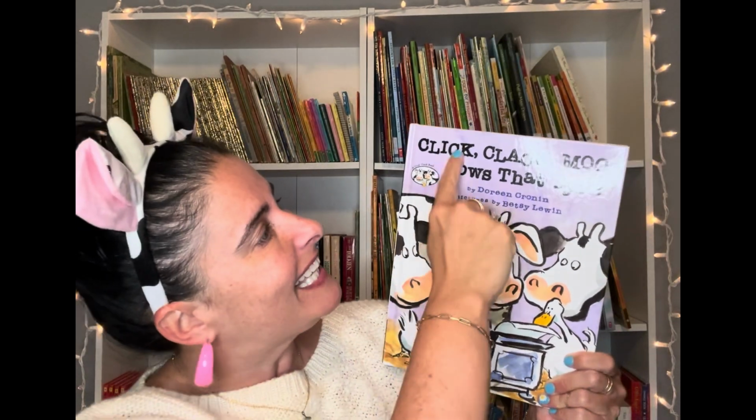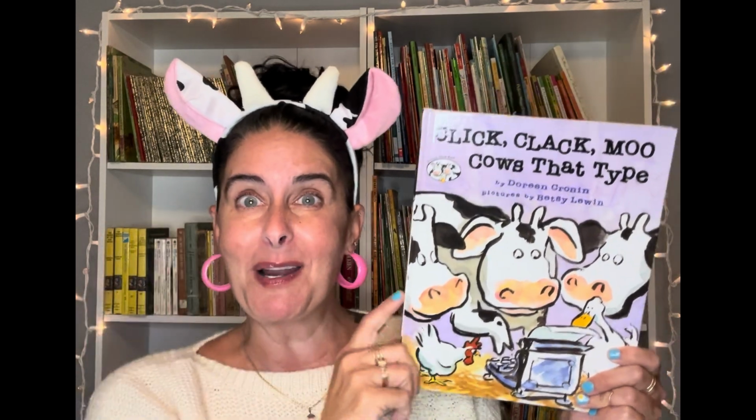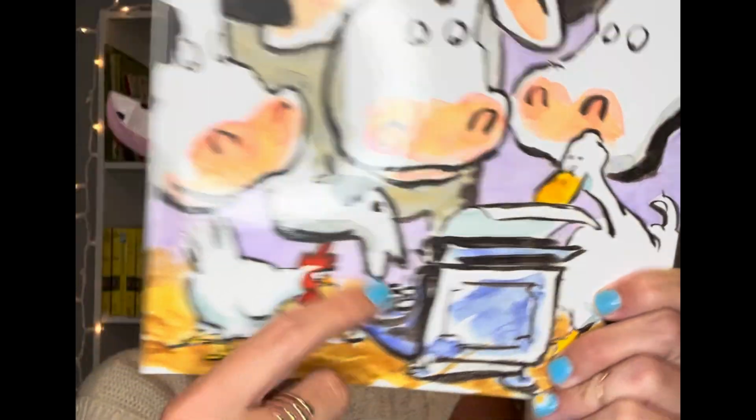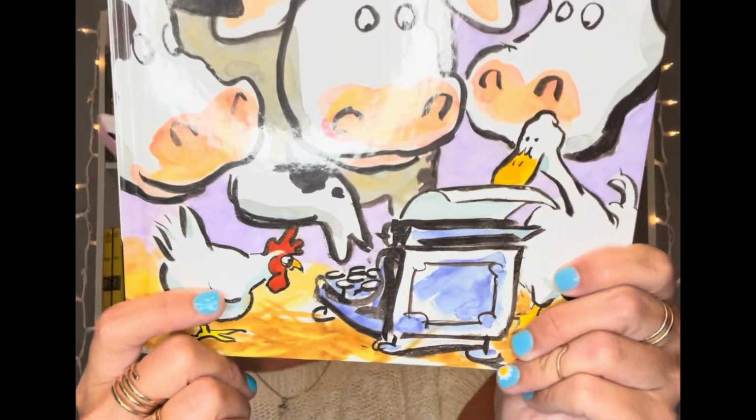All right, boys and girls, this book is about some pretty smart cows. The title of my book is called Click, Clack, Moo. Cows that type. Type like this. Do you guys know how to type on a laptop or a computer or your tablet? Do you know how to type? How can cows type? Look, he's got his hoof and he's kind of typing. That is so silly. Now, boys and girls, there are some things that you need to know.